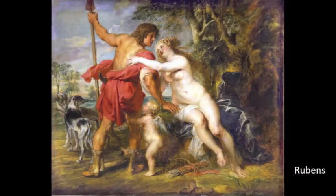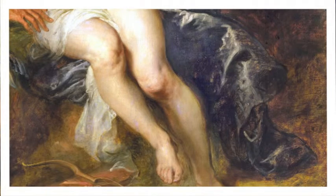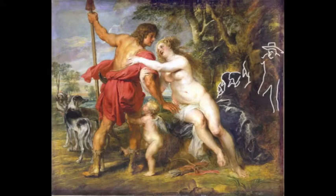In this famous Rubens, we see two very prominent letters inset in the folds of the sinister black robe, an upside-down P and an L, neither making visual sense in terms of the form of the fabric. Indeed, scattered across it repeatedly are the letters P, L, A, and G, and the robe is the key to the riddle. It was what doctors wore when treating the horrors of the bubonic plague.